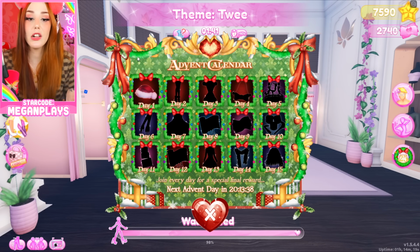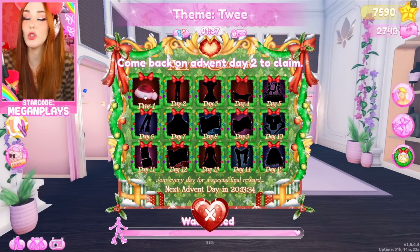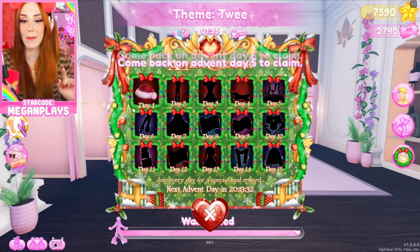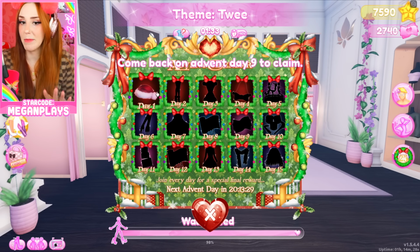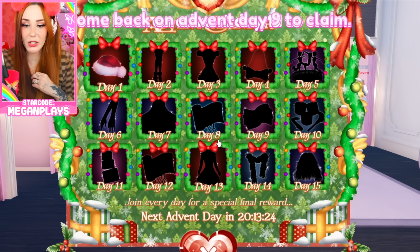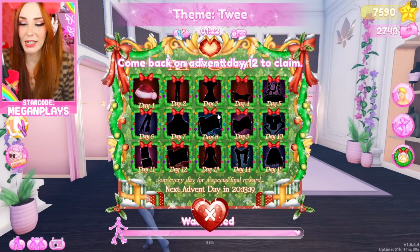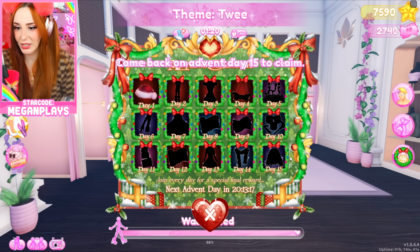When you look at the advent calendar, you want to make sure you click on the day because it's not going to prompt you to. So just make sure you click it, and every day, make sure you're clicking around just in case you might have missed something. I can definitely tell that we have a feather boa here. This looks like a pose pack. This looks like money. I think that these are shadows for like a pattern because that's kind of the vibe it's telling me. I know that this looks like a hairstyle.